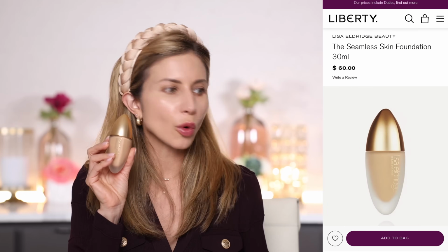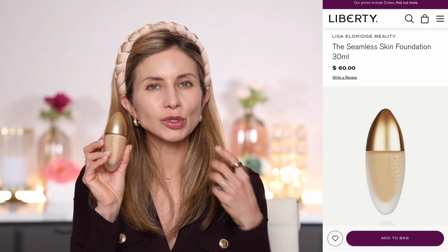I'm really attracted to lightweight foundations, but that doesn't mean I want to sacrifice coverage, right? I still want good coverage. I just don't want it to feel heavy. These are both lightweight, but in a different feeling. It's hard to explain, but this feels almost like a serum foundation. It's very beautiful. The finish on this is also very poreless, very smooth, really beautiful. This blends into the skin just effortlessly. This also gives a natural finish, meaning it doesn't look matte, but it also doesn't look really glowy either.